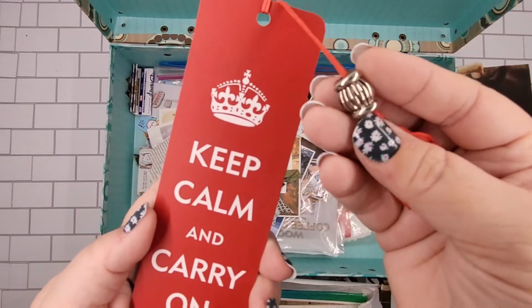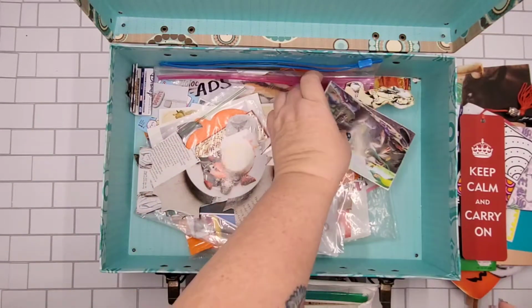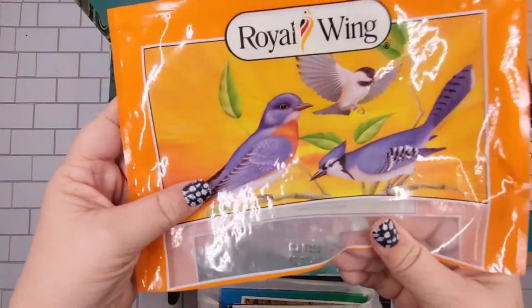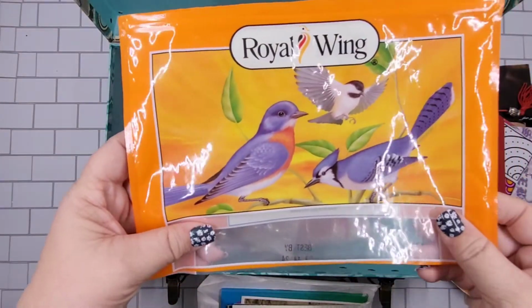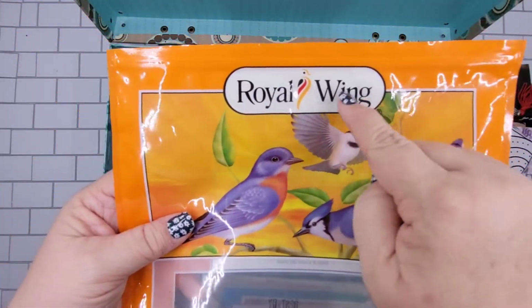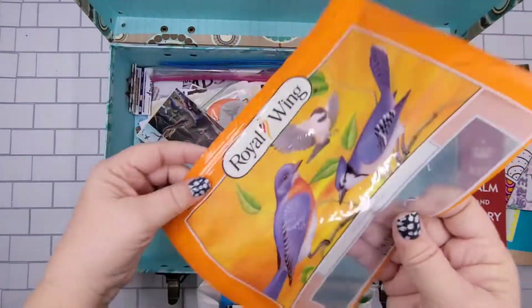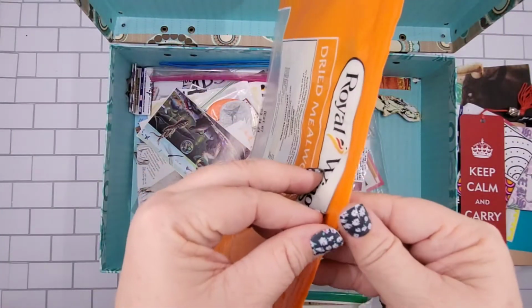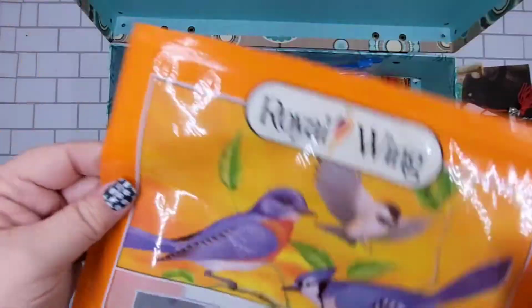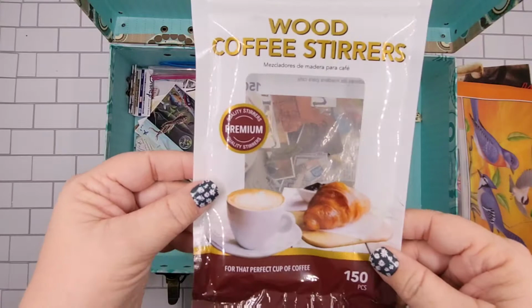And I love the tassel, so I figured one day I would have this outside of a journal. What else? Oh, yeah. So we buy mealworms for the bluebirds here, and I liked this packaging. So I could just keep out the birds if I wanted to. It has a little zippy opening, but I love the images of the birds, so yay. What else? Oh, coffee stirrers package.